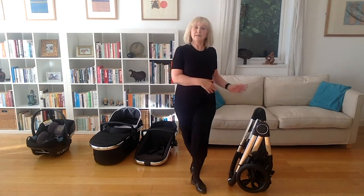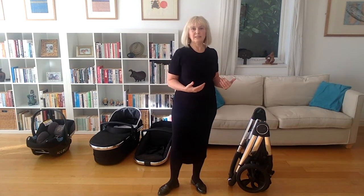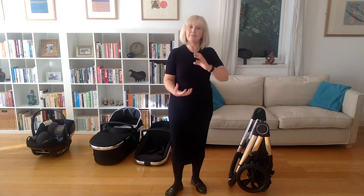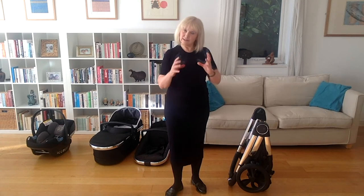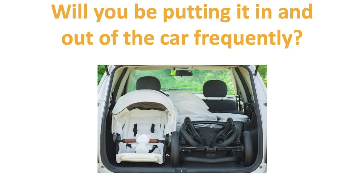And in fact, this one is self-standing. So again, think about how you might want to store it. Some will self-stand, some won't. In terms of folding shapes, some are quite big, some are quite long and thin, others are more compact but a bit deeper. So again, it's really good to have a look at the different sizes of when something is folded.